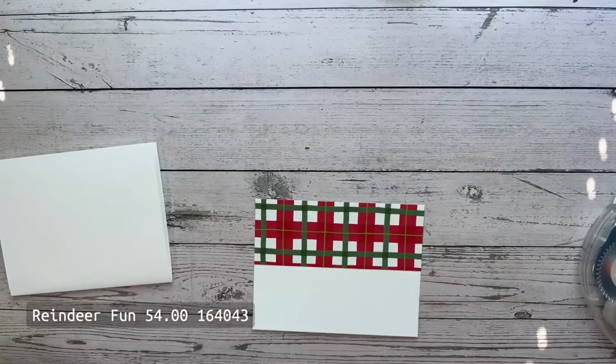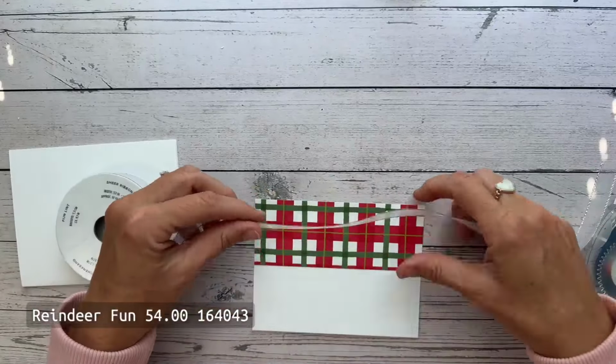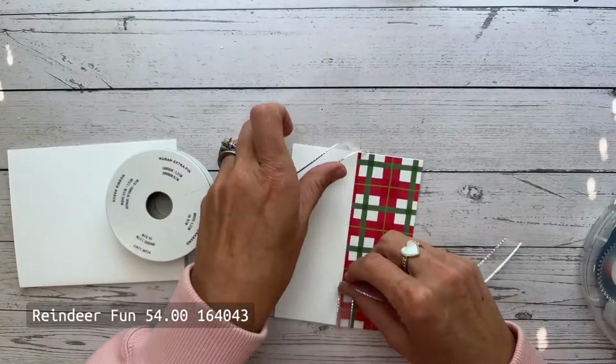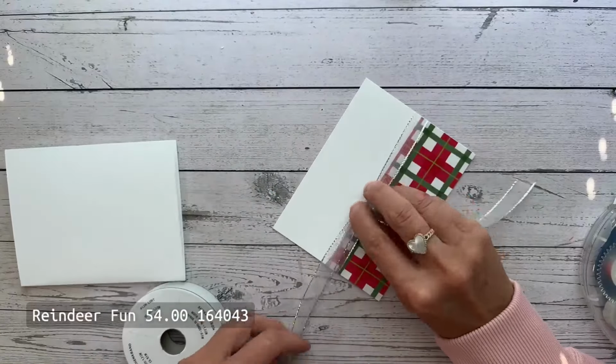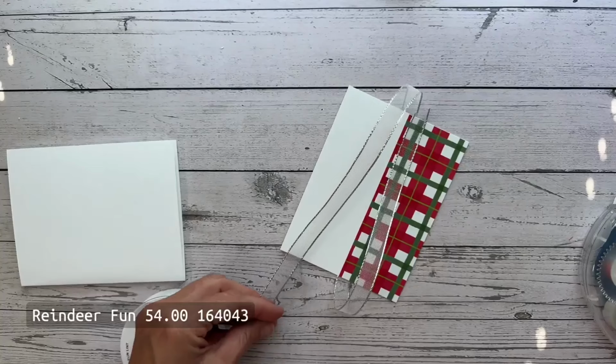And I'm gonna take some of our white ribbon with a silver trim. This is an online exclusive, I believe, but it is a carryover, so we still carry it. I love it because it just has that little bit of sparkle on it.